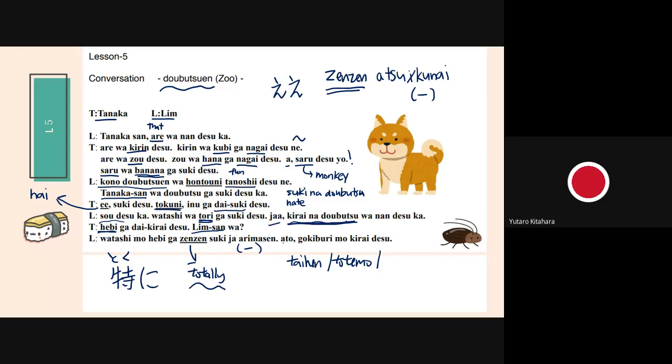Okay, ato, and this one is an add-on. And gokiburi mo kirai desu. I also hate cockroach. Or rather, word for word, cockroach also hate. It's a continuation of the previous. Zanglang ye taoyan.